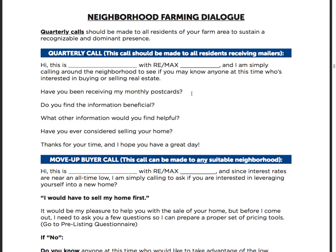You are. Okay, so page 9, here's why most farms fail: people will not do page 9. And this is one that scares the hell out of me if I had to do this as well. But I think this is where the money is going to be made. Passive systems are great, but it's the proactive actions that you take, it's two hands squeezing that orange, that really make a difference. So this is actually doing quarterly calls into the farm area. Quarterly calls should be made to all the residents of your farm area to sustain a recognizable and dominant presence.